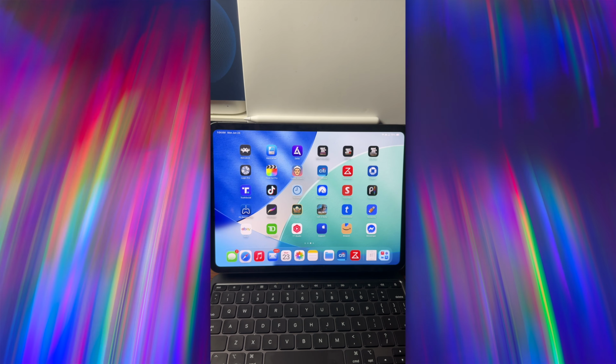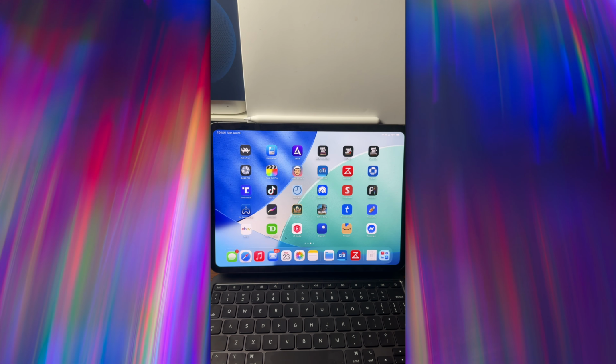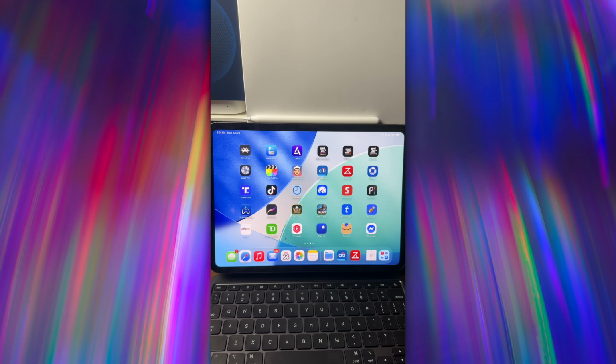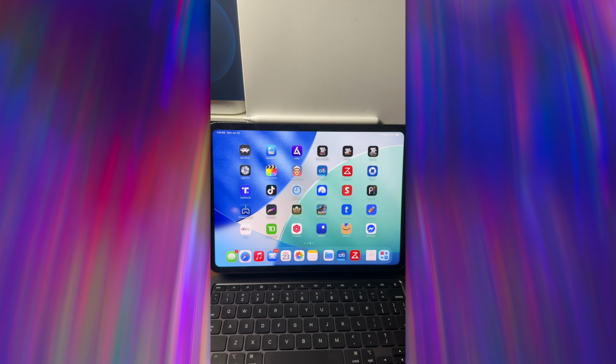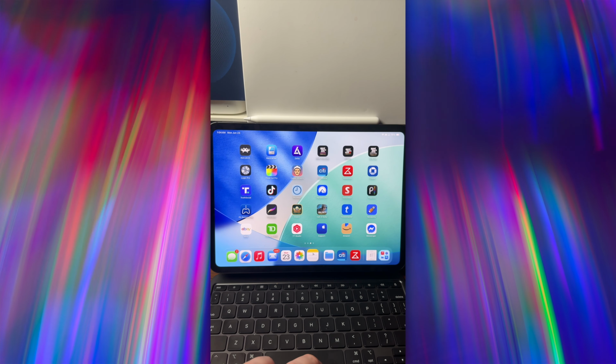So you know how since the beginning of iPad, we've had the ability to download iPhone apps, but it would open in a very small little square in the center of the screen, and you had the little 2x button in the bottom corner to blow it up a little bit, but it always looked horrible. Well, with iPadOS 26, they've finally fixed this problem.